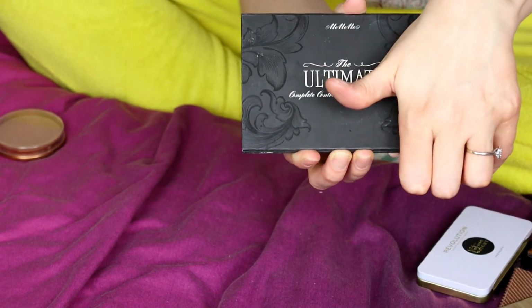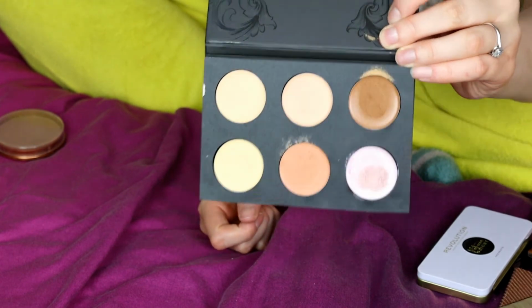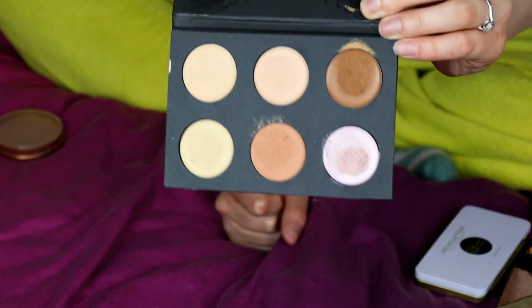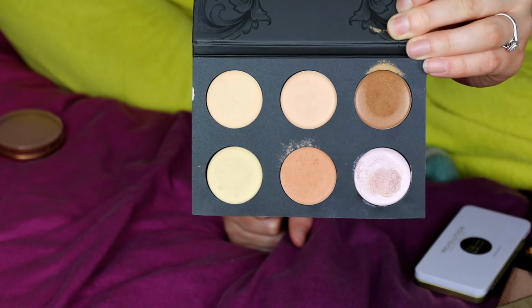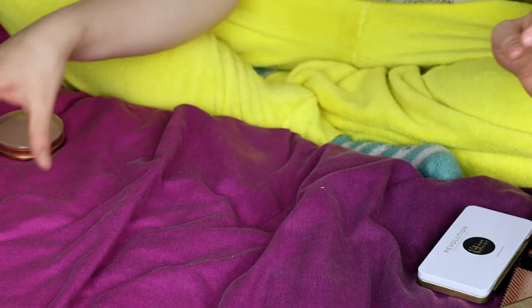This one is the Mimi, the Ultimate Complete Contour and Highlighting Kit. So it's basically full of creams, and I really, really like cream products. I'll bring it close so you can see. I think these are really nice. So I'm keeping that. I really like that.